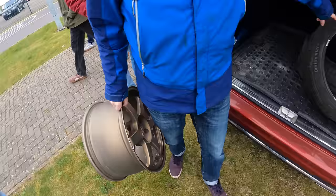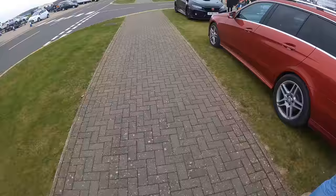You got loads of shit in your boot. I got loads of shit in my boot, yeah? Let's go and get the brakes. Bring one. Alright, okay.